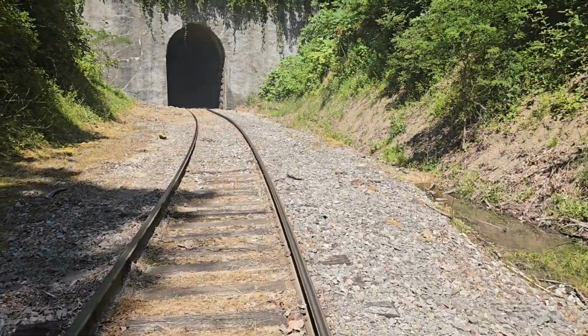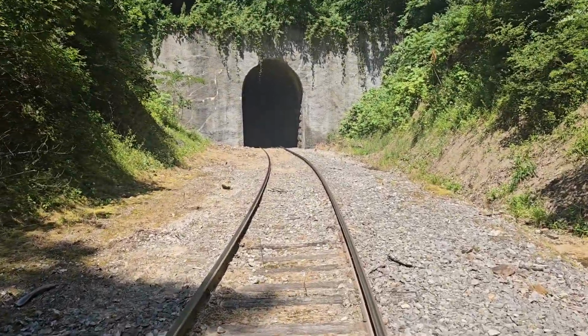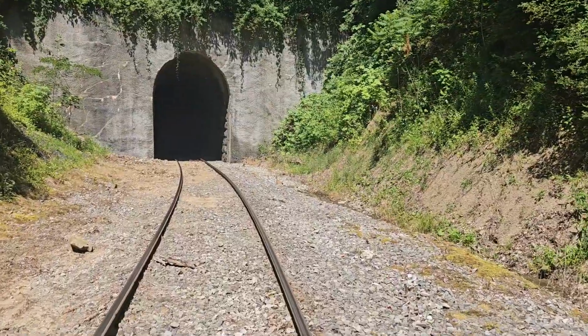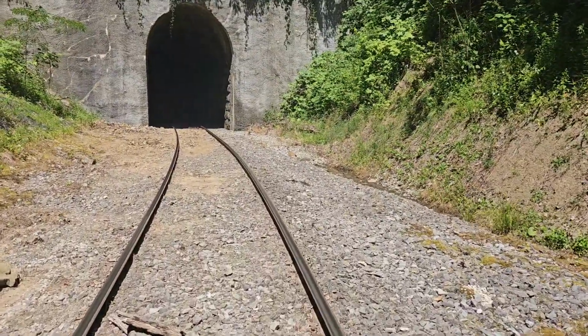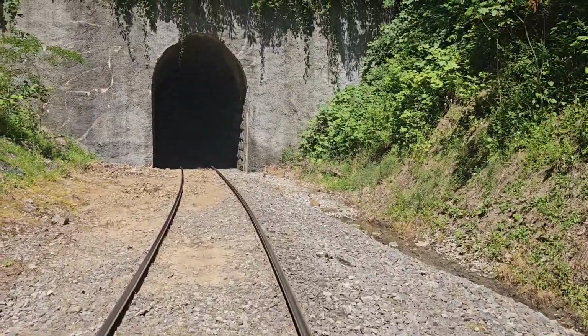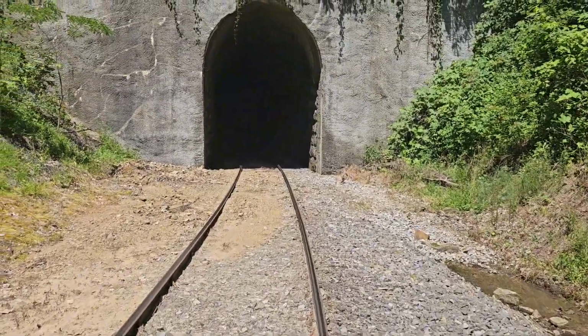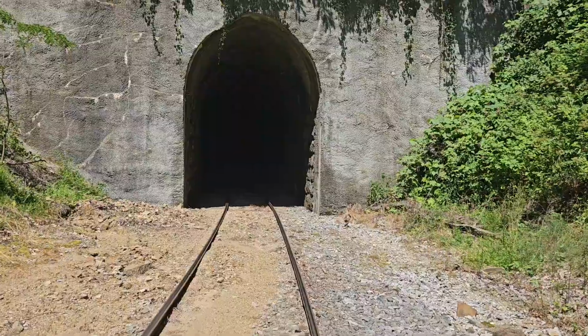I wanted to take a look at the entrance of this tunnel. I want to see if it was a very big one. We have a bunch back home by Mom and Dad's on the North Bend Rail Trail. And most of them you can see through the end of, but this one's pretty long. You're just staring into the pure darkness in this one.